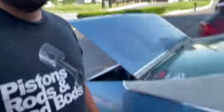Morning, guys. Started day three. Got the trunk open. Just gonna go over a few things. Pop the hood, check the oil, check the trans, and just keep trucking along today.